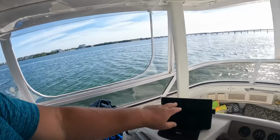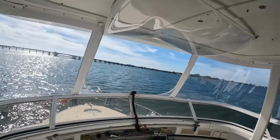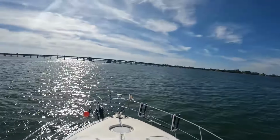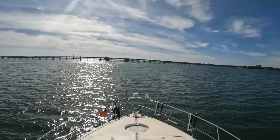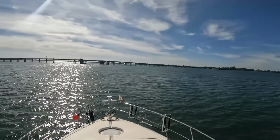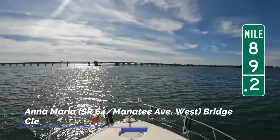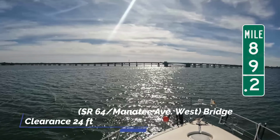Aloha. You probably can't see this, but we got 3.5 feet below our propellers, which is not that much. I was hoping the ICW would have more room for us underneath, but it's also low tide right now, the very low tide. Anna Maria Island Bridge right here for you. Not that big, not that tall, but says we should be able to fit underneath, so we're going to try.